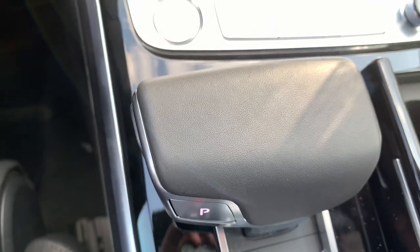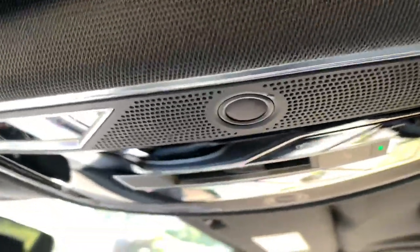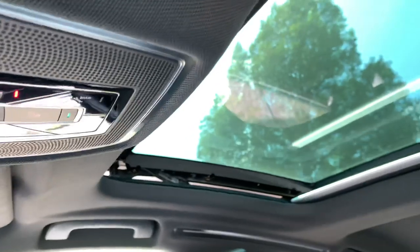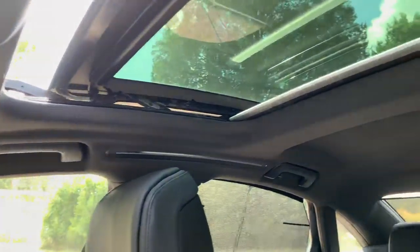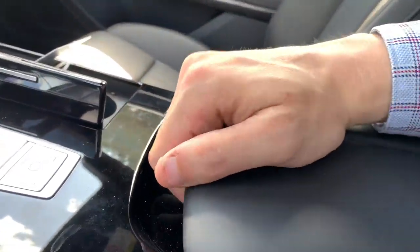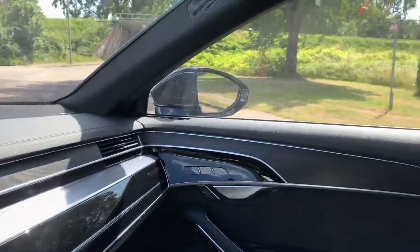Automatic gearbox with the automatic handbrake and the auto hold. Nice. The roof is getting open. All right. Nice feature. Nice option. Nice finishing. And close the sunscreen. Fully electric. The armrest. Very large. Very good. Yeah. Well, let's go drive this thing.